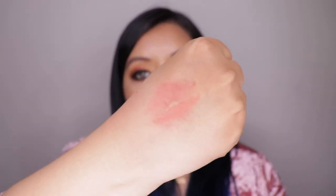Now these do transfer, like for example, like clean. So they do transfer, but even then on my lips it is still there. And I'll quickly insert a picture of how my lips were looking after having a nice heavy meal.